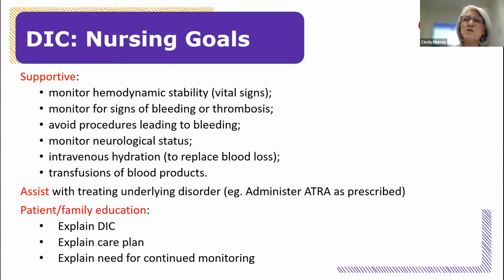So what are the nursing strategies really to look after these patients who are in DIC? Well, mostly they're supportive and include monitoring of patients' hemodynamic stability, like our patient, watching her vital signs, noticing when they become hypotensive. That was in a patient who presents with that bleeding state of DIC. If somebody had maybe a solid tumor that was advanced, they might be presenting more with that clotting or thrombosis type of state of DIC. So you'd be wanting to look for inadequate organ perfusion.